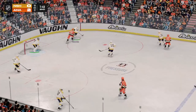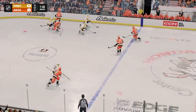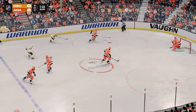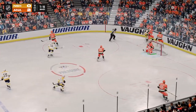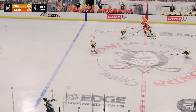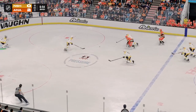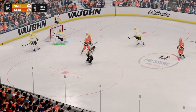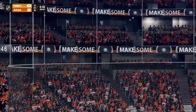Nashville's looking to break out of their own end. Here's a short pass to Smith. Gaining momentum up along the side. Dumps it into the O-zone. And the puck goes off that debris on the ice. Anaheim's ready to go on the attack. Right on the doorstep. There's the whistle. We'll get a face-off after the goalie covers up.